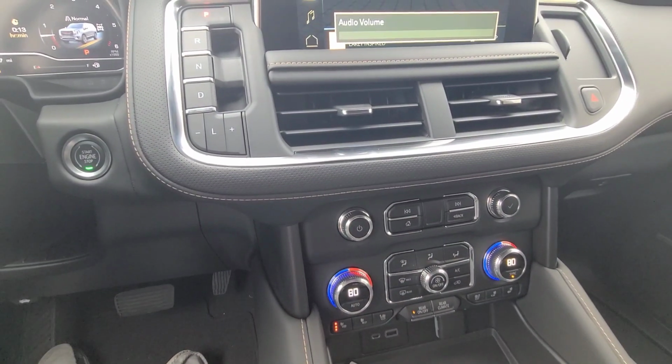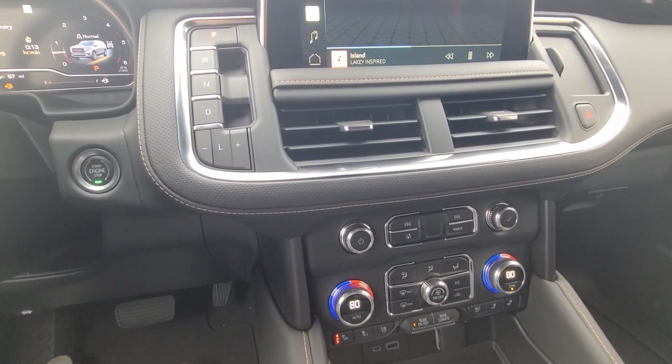Stellar sound quality coming from this Bose Centerpoint audio system. I have to say, this is a really good sound system for this vehicle.